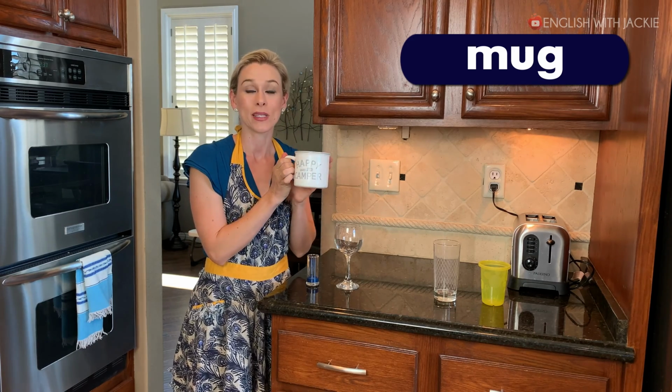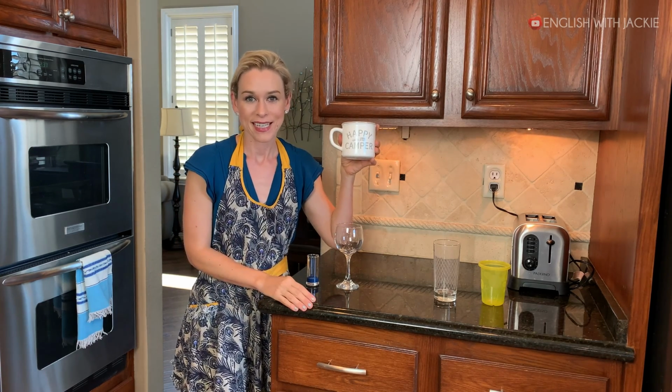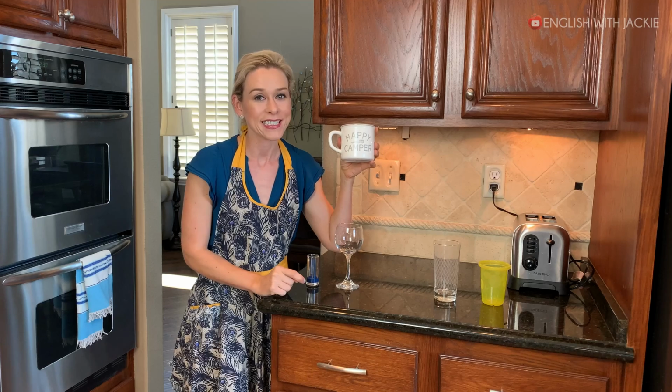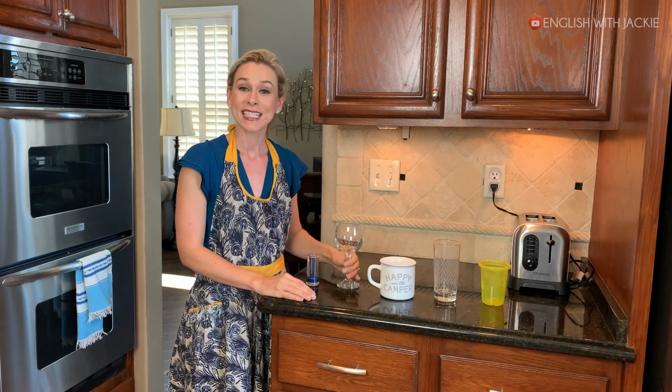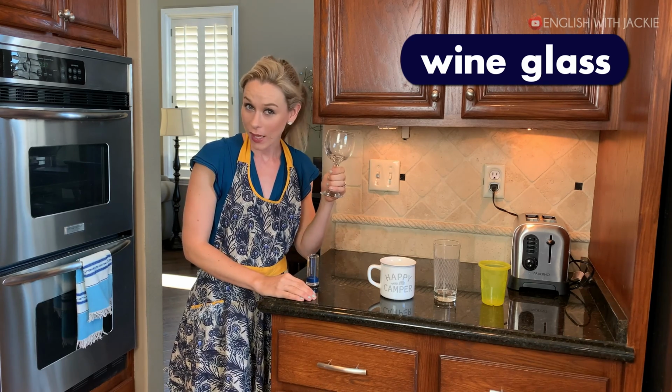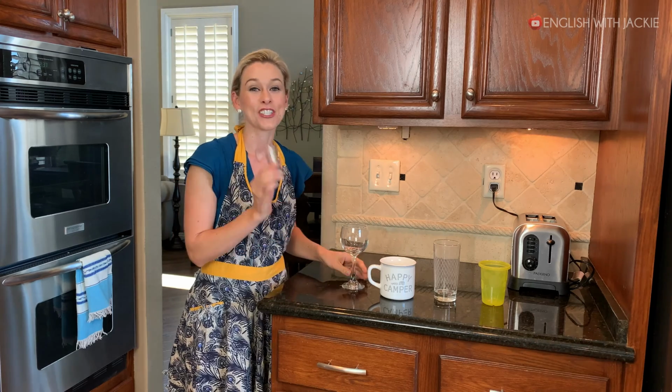Here is a mug. It has a handle and it's usually ceramic. This is my favorite mug. It says Happy Camper. And that's actually an American phrase to mean that you're happy in the situation. Next is a wine glass. Are you a wine drinker? I am. And a shot glass.